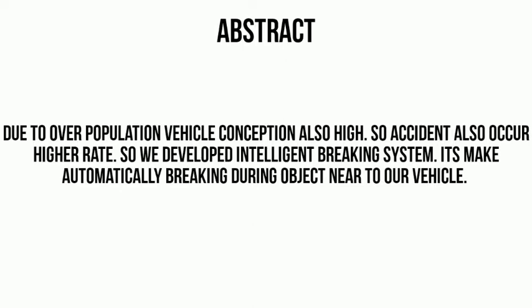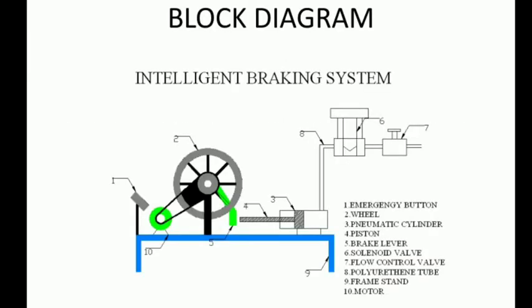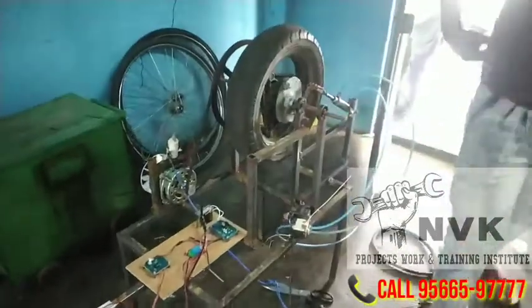It makes automatic braking. In this project, a sensor is fixed on the front side of the vehicle. If any object is detected, it actuates the solenoid valve. It injects high compressed air into the pneumatic cylinder. It applies the brake. Let's see the working video of this project.